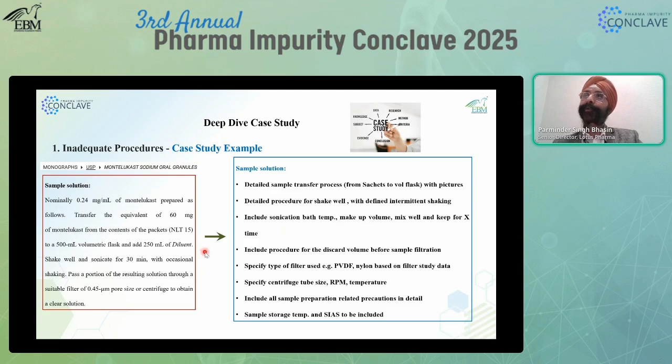After making up the volume, you have to allow some time for the sediments to come to the bottom of the volumetric flasks. So what is the time has to be defined. So all these critical attributes, the analytical critical attributes which were discussed in the AQbD part in the morning sessions, also have to be documented in the monograph, very clearly defined for the QC to follow. Include the procedure for the discard volume. It says just discard. How much?